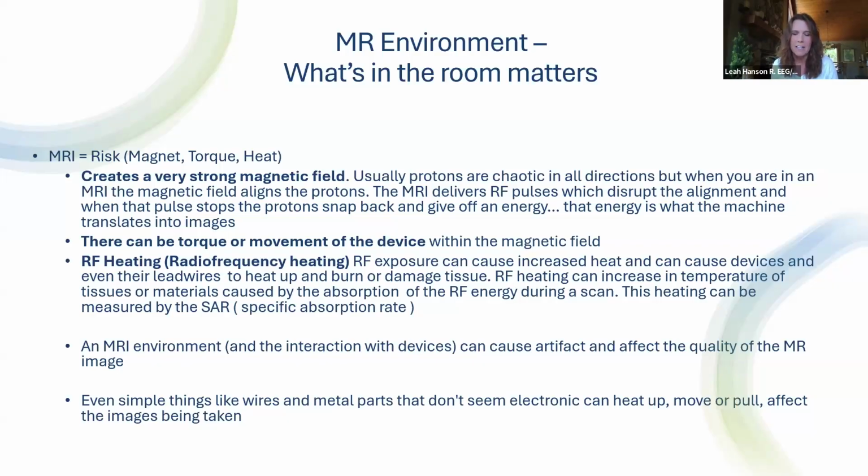So the strength of that magnet obviously raises concern if there's anything on or in the patient that could be attracted due to that magnetic energy. As you see in that first line there, one thing we should all at least understand, even if we don't deep dive into every detail, is that your protons are usually pointed in a crazy, spastic kind of direction. But when you go into an MR environment, that magnetic field aligns those protons. And the MR machine delivers pulses, and when those protons snap back, that snapback energy is what translates into the MR image. I am never going to say that I'm a radiology expert, and radiologists could explain that way better than I just did. But in a very simple sense, that's how the magnet works to produce the image.